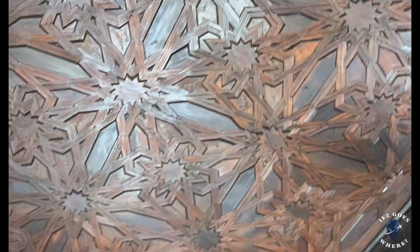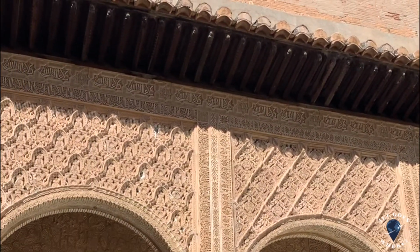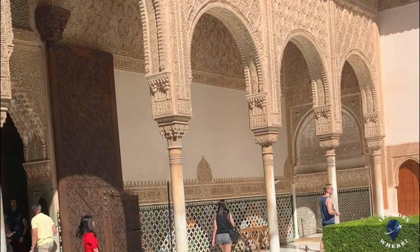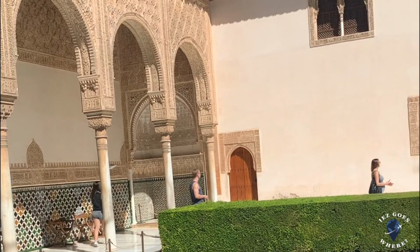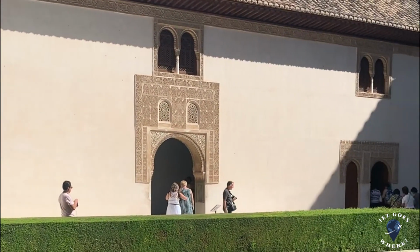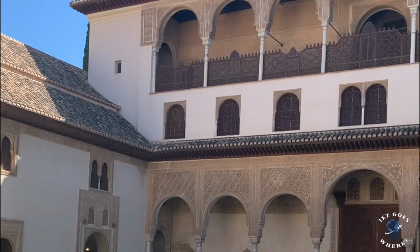Another important factor to consider when coming to the Alhambra is that, depending on the time of year, the weather can be quite warm. Because of the openness of this castle, this fortress, this facility, it consists of many buildings over a very large campus. And while there is some shade, there is not an abundance of shade, as you're going to see from the videos. So again, be prepared for that if you come during the hot months.